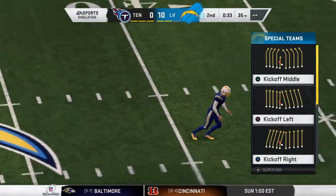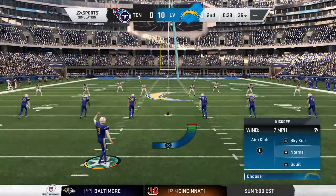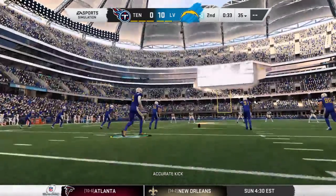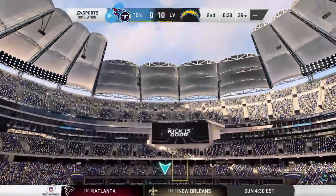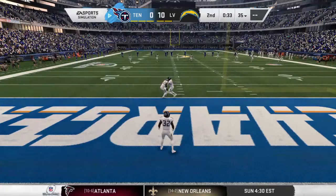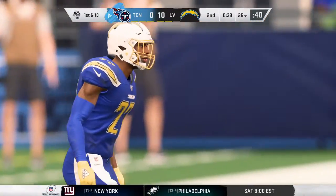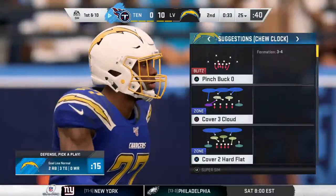So he splits the uprights, and that has to be a nice feeling. Right when it left his foot, he knew it was good. Yeah, just like a good three-point shooter in basketball, right? Release the ball, fall back on defense without even looking. You know it's going in the hoop. And this will not be returnable. It's out of the back of the end zone for a touchback.